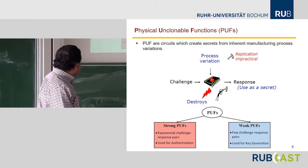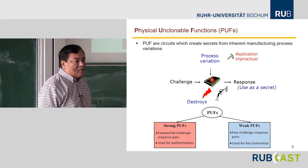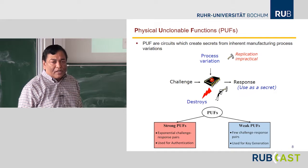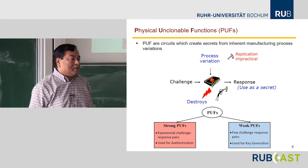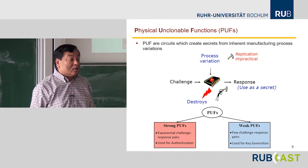There are two types of PUFs that we define. One is strong PUF. In a strong PUF, we have an exponential number of challenge response pairs. So we can apply a very large number of inputs, such as a 128-bit input, and we can get a response. In a weak PUF, there are only a limited number of challenge responses. And the default of the weak PUF is you're not allowed any challenge at all.